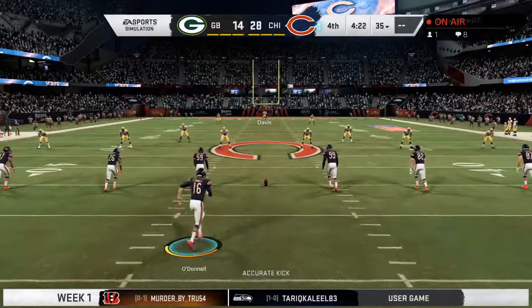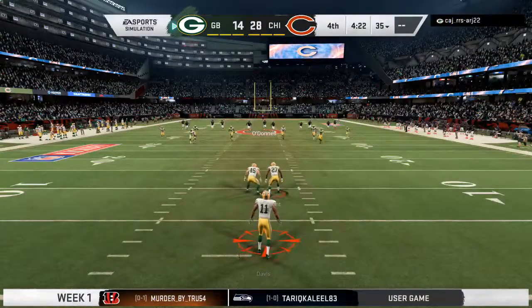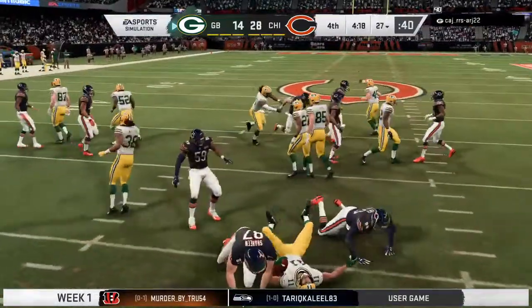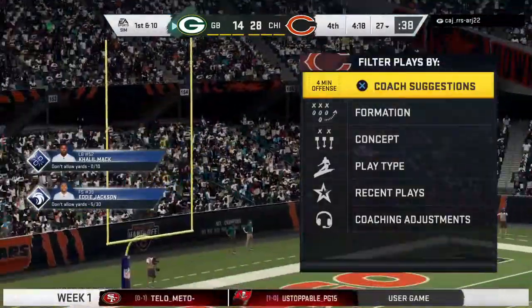The kickoff team on the field now as they will send this one away. This is taken at his 4. And he'll take this across the 25, couple extra yards up to the 27-yard line.